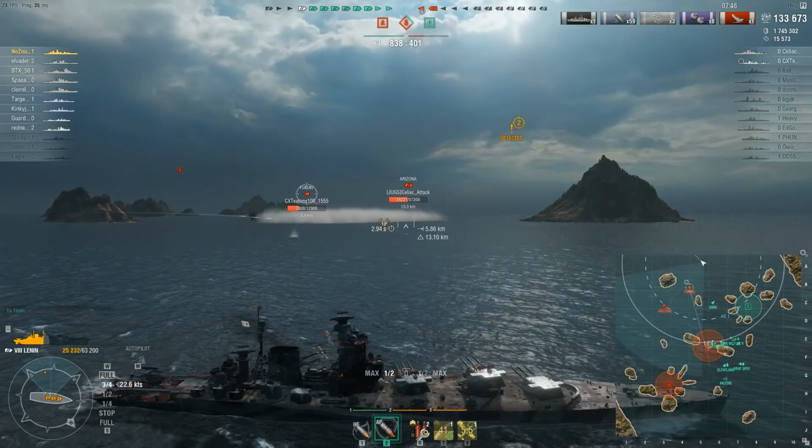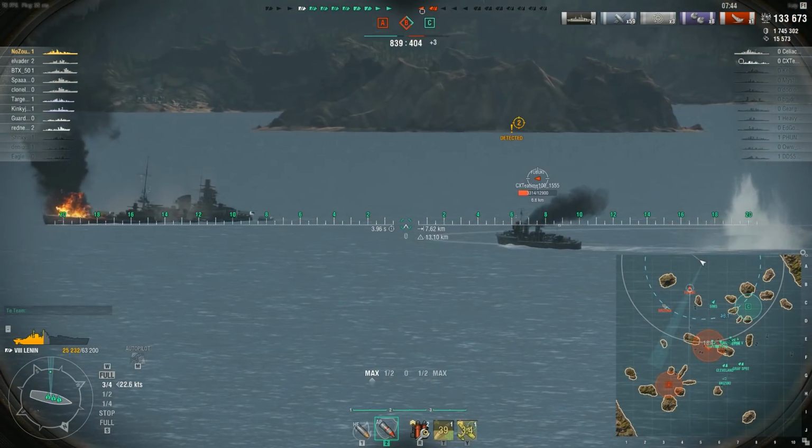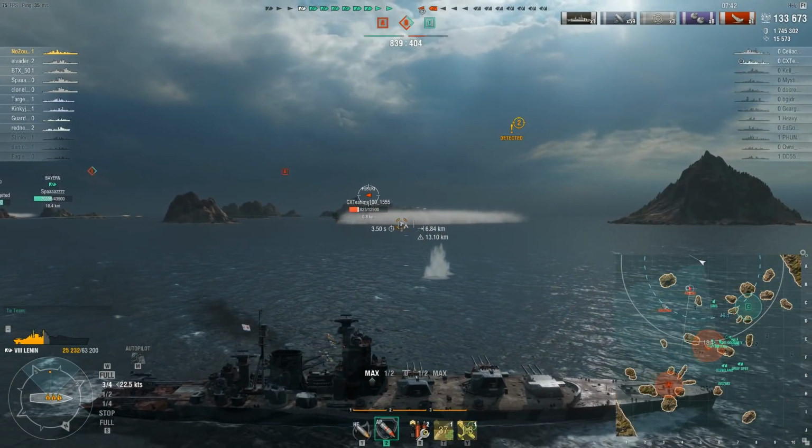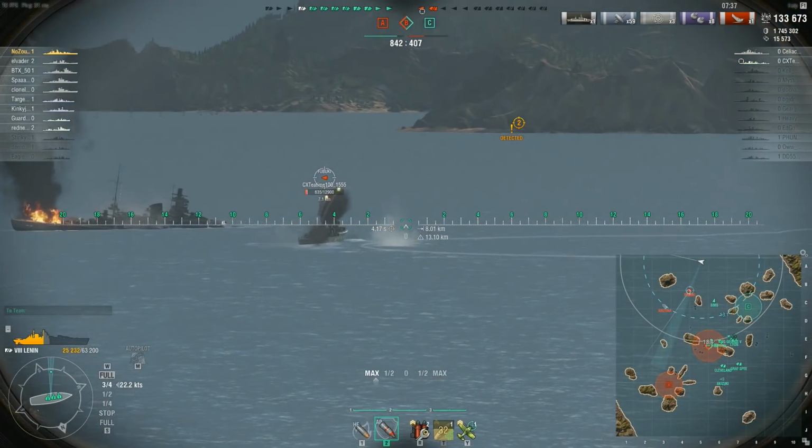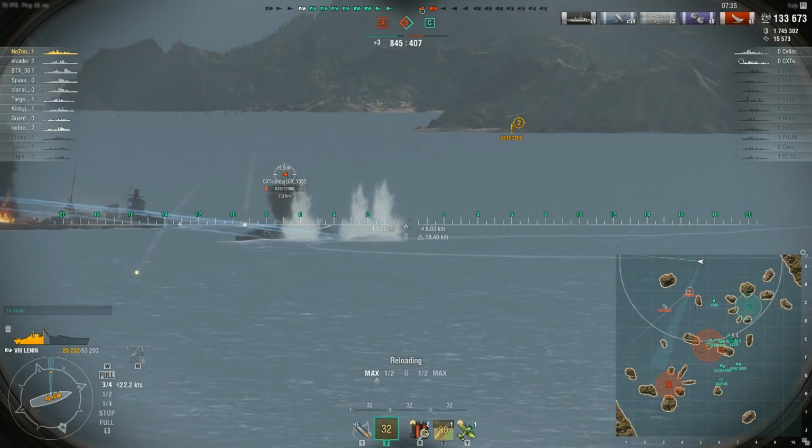I would say the opposite is true of the Vladivostok, and I've had some killer games against the majority of tier 10 ships in her. But this is where that extra 10,000 hit points and better concealment comes into play.